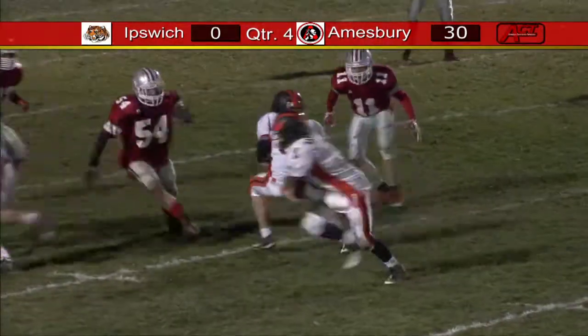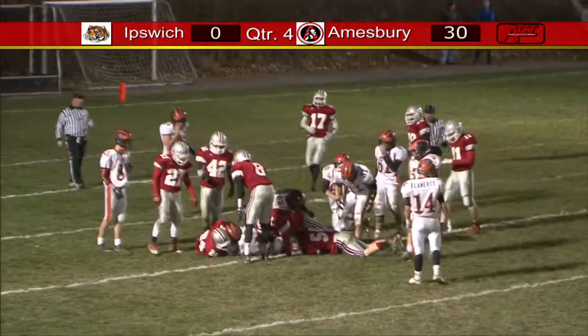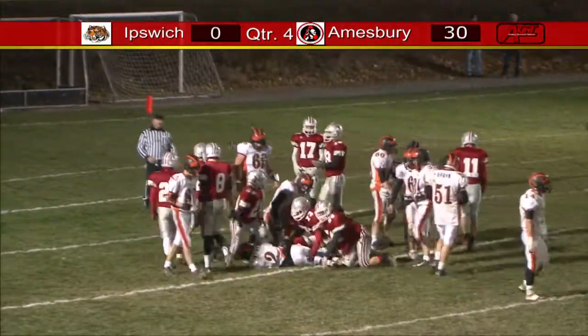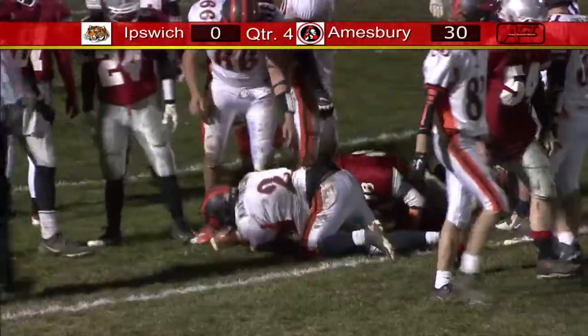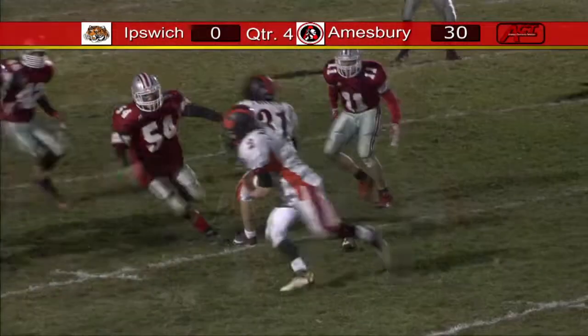Gillis will get it again. Gillis only keeps it. Okay, that was kept that time by Martineau, met by a host of tacklers. Cherry was on the initial hit, and then he was joined by Skylar Hills that time, number 73.